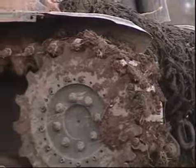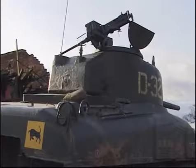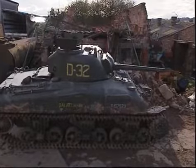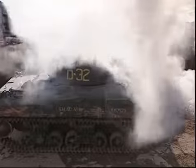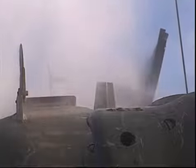But the Shermans had a fatal flaw. Their main gun did not have the power of the German panzers, and the Shermans had thinner armor than their German rivals. Small arms fire made virtually no impact on the Sherman's armor. And the crew were well protected from general battlefield fire. But a hit from a German high-velocity gun could easily penetrate the Sherman's thin armor. The crew had only seconds to get out before the fuel or the ammunition went up. If you got hit, you were really in great shape to just go up like a match.